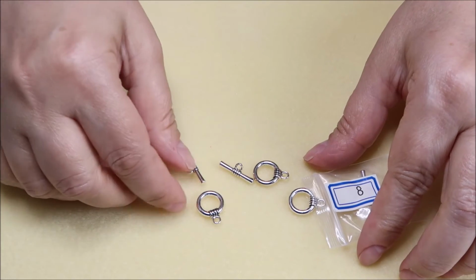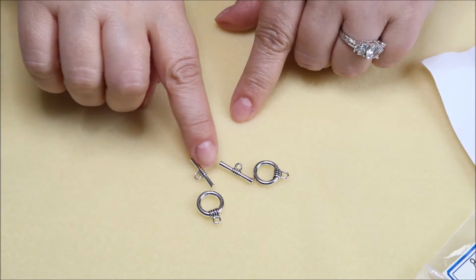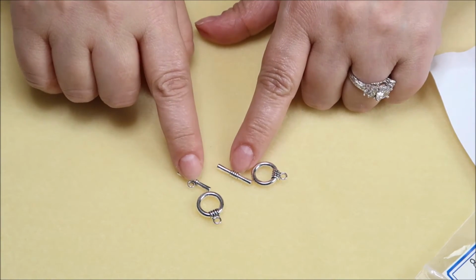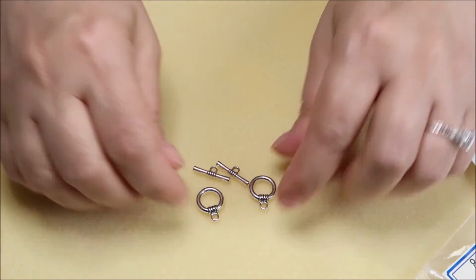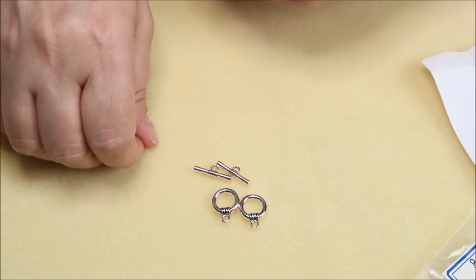So those are the little toggle clasps that you get with it, keeping with the rope theme for the nautical, for our nautical inspired look. There you go.